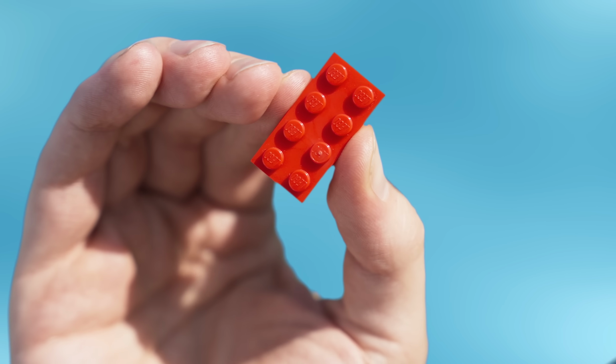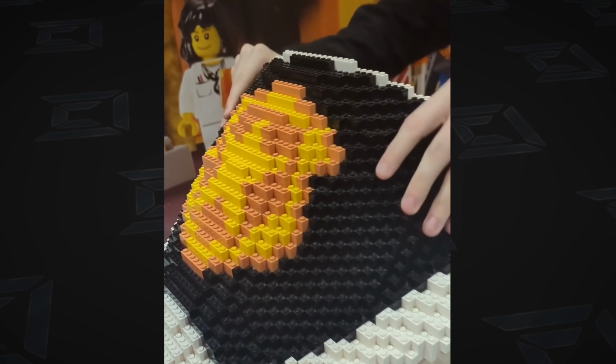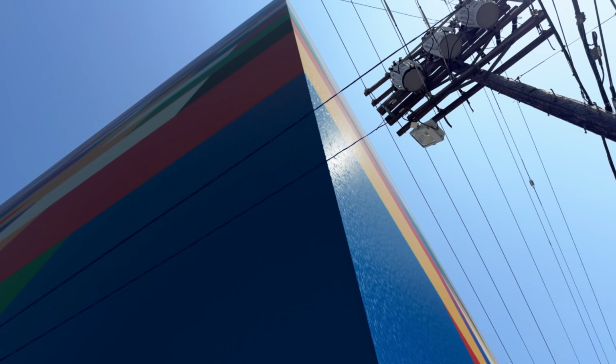The Lego brick makes a promise. If you can imagine it, you can build it. But from what I've seen, no one has put their faith into that promise. So my question is, what is the limit of the Lego system? What if we used only Lego bricks to build a giant megastructure?